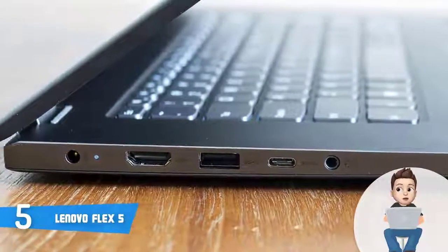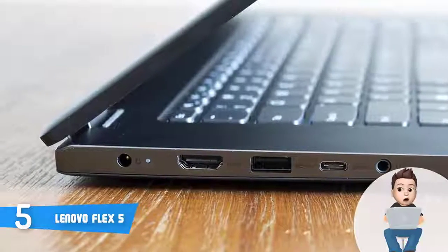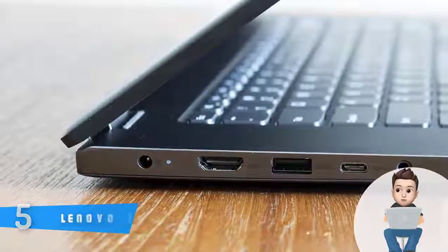To conclude, if you're looking for an affordable, yet quality 2-in-1 laptop, then this is the one for you.